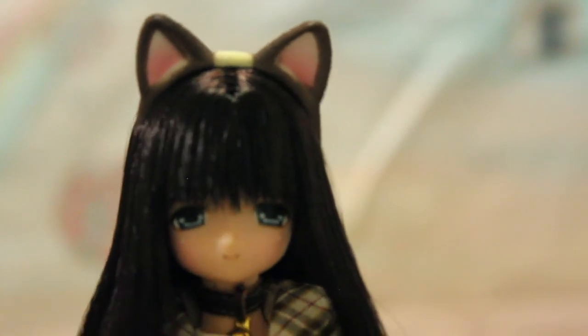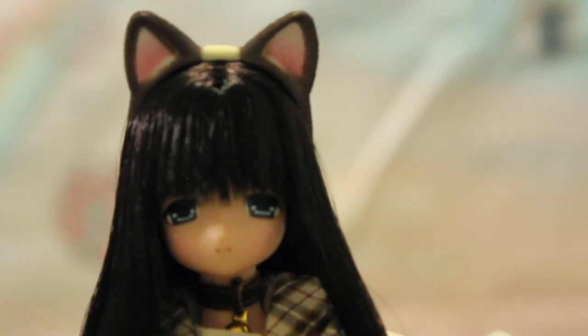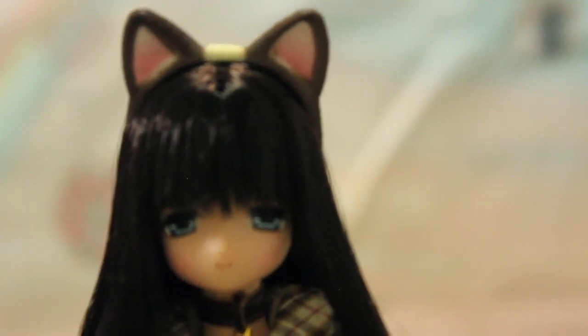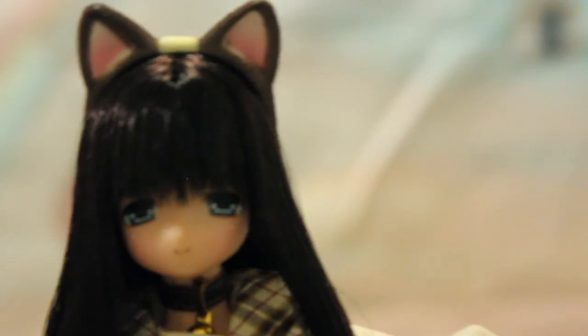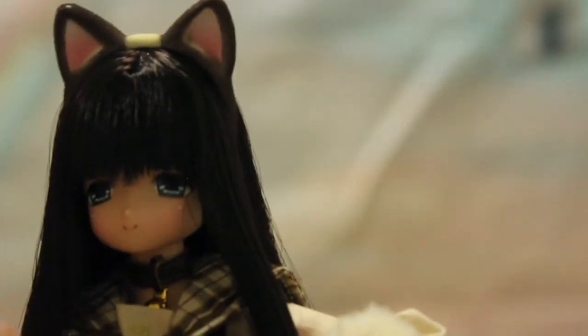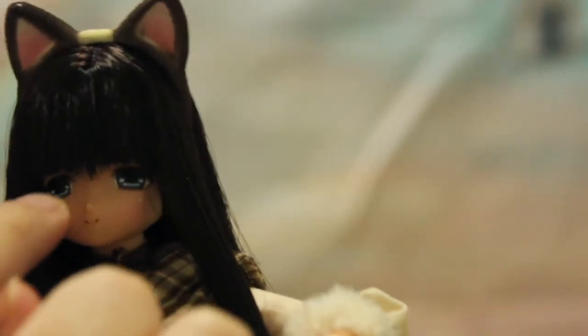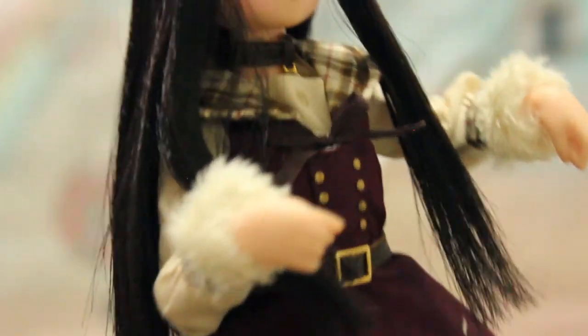So she comes with this very nice, long and soft hair. I think there is a new process on the doll recently by Azone because their hair is a lot softer and less sticky than it used to be. So I'm pretty happy with the new change. So she has this square around her face, like bangs, and then long hair back all the way to her rear. So very long hair.